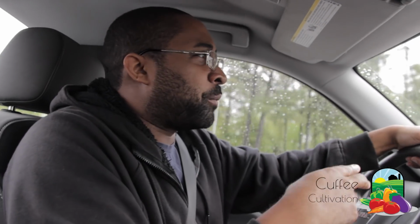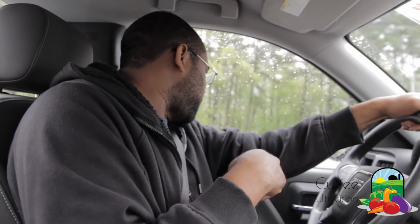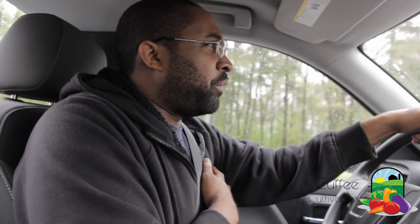We got the rental truck. We're on our way to Pete Rose Foundation. I don't know the name of the place, but we're on our way there to pick up some cubic yards of soil.